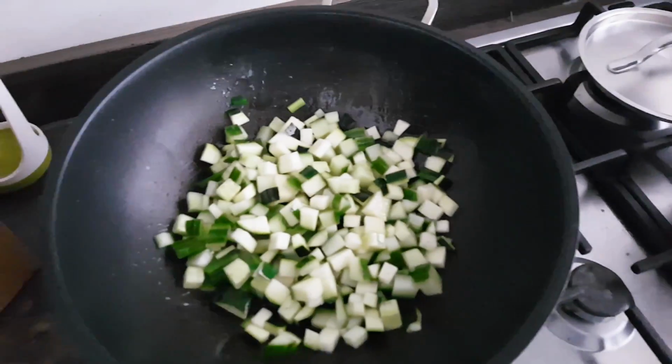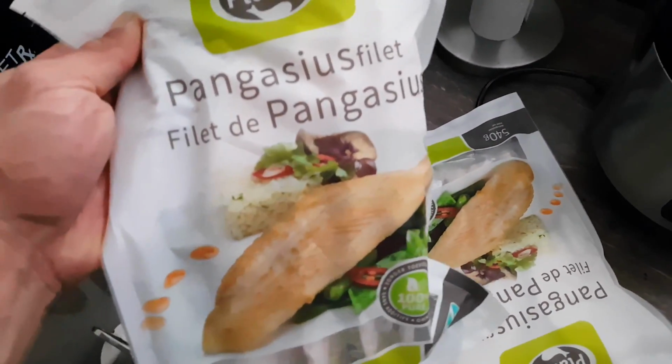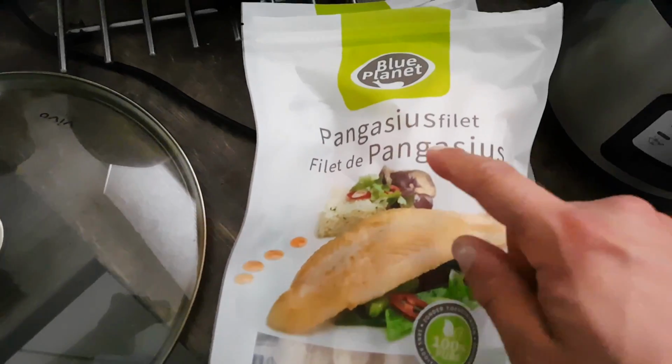And then we're going to start to add the herbs. But to be efficient, we're going to add some fish to the pans right now to make sure that they're done at the same time. This, as you can see, is pangasius.